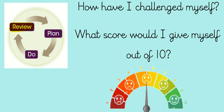Okay, so I'm going to give myself about a number 7 because actually when I started, children, I had to think really hard about what I wanted to use, and I realised I didn't have very much kitchen roll or toilet roll. So then I thought, oh, what else could I use? And I used some wrapping paper from Christmas time to help keep Olaf alive. So I was really creative and I challenged myself to use some different materials. So I'd say about a 7. Okay? So I've given myself a 7.